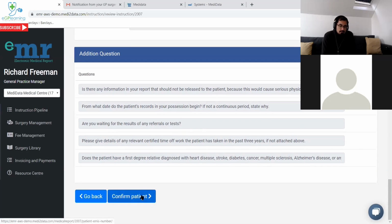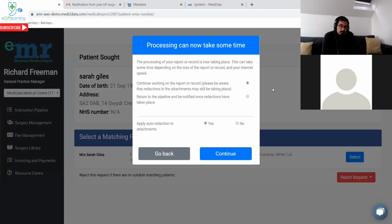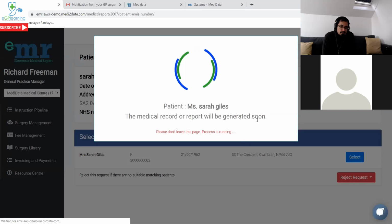Next task is quickly to confirm that the patient is indeed registered. If the patient is not registered in the practice, then by clicking on reject request, there are a number of options which will be relayed immediately back to the instructing agent to say why the surgery cannot complete that instruction. We have a match, so we can move forward. Now, I explained earlier about the ability to be notified once a task has been completed for SAR, but because we're dealing with less information, the default here is to move on quickly to process the redacted report.